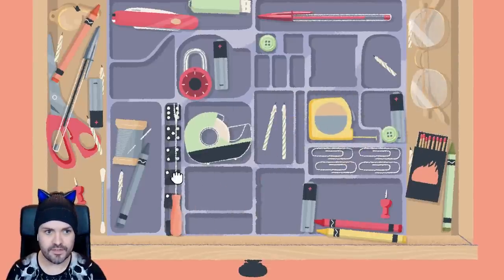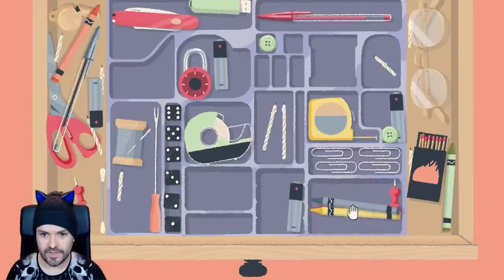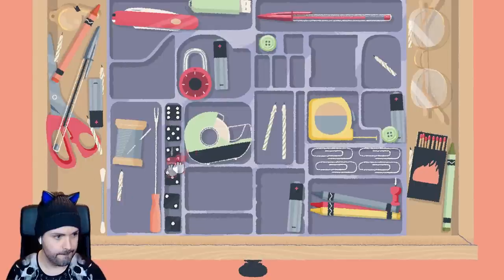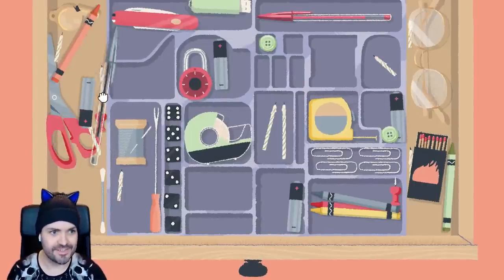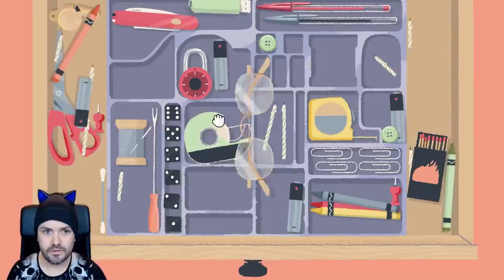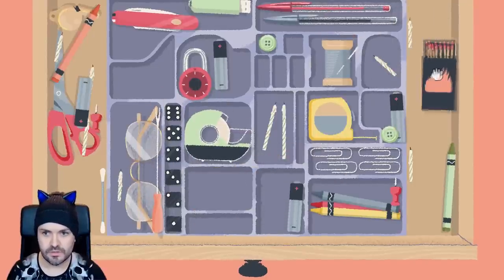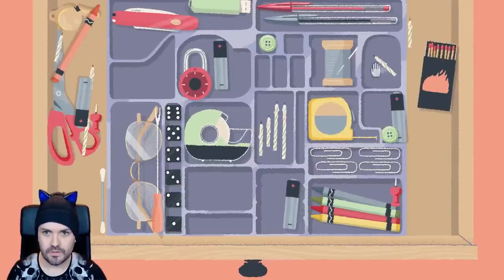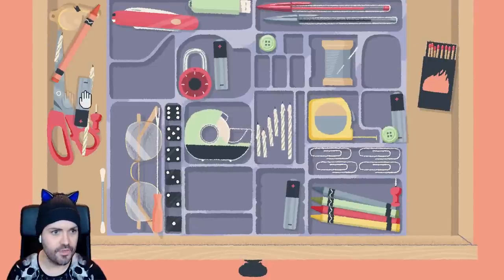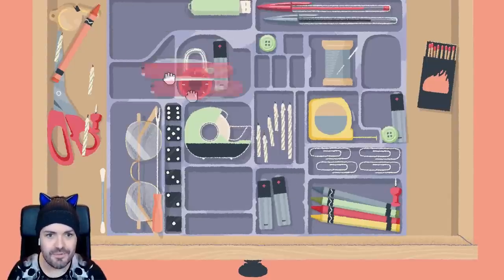Oh, no, that probably goes in there. The dice don't go in there, do they? Oh, no, it goes in there. Okay. You in there, you in there, you in there, you in there. It's a very satisfying sound, this game. All the music's really nice in this game. Glasses. More crayons. And there you go, and there you go, look at that. No, the batteries are facing the wrong way. Turn them around.